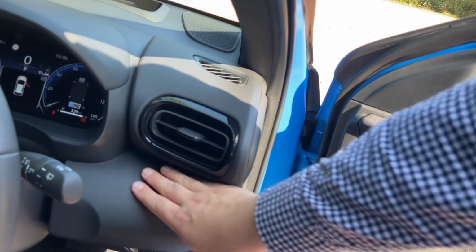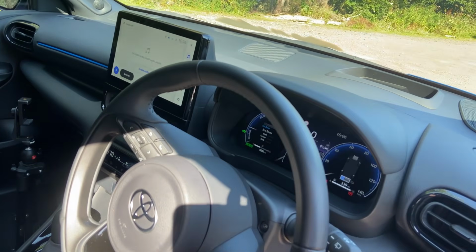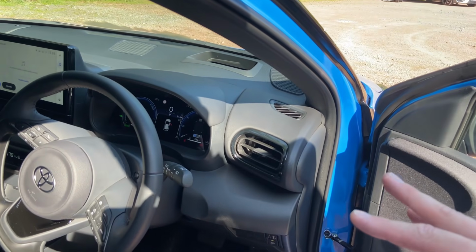You know, what you kind of expect from a car of this class. It does come with things like your adaptive cruise control, and we've got things like your voice control buttons and all that you expect from a modern car as well. And overall, it's a nice place to be.